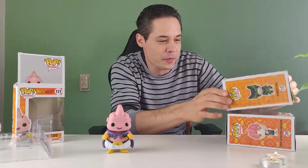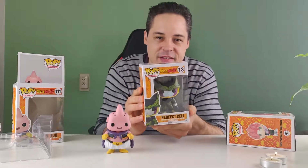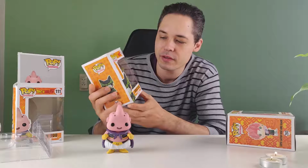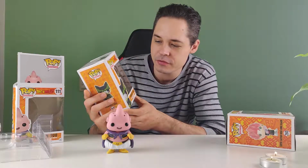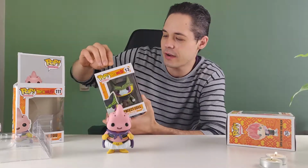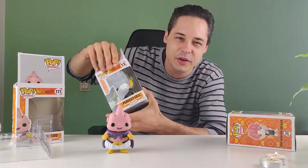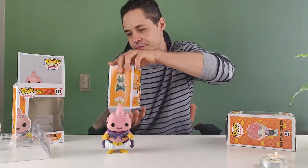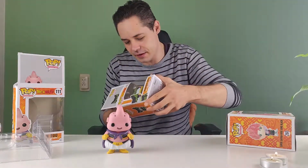The second pop I thought was cool. And that is Perfect Cell. They call it Perfect Cell, I just call it Cell. Why Cell? It's from Dragon Ball Z, I believe. Yeah, Dragon Ball Z. And he's just a cool character. And he was also a little bit cute and green. And I wanted a couple of different colors. So let's see if we can get it out.